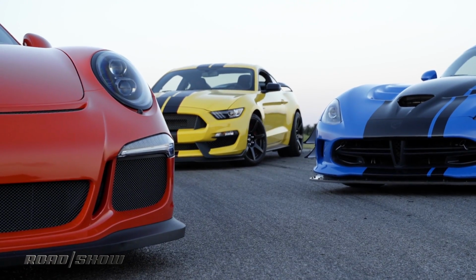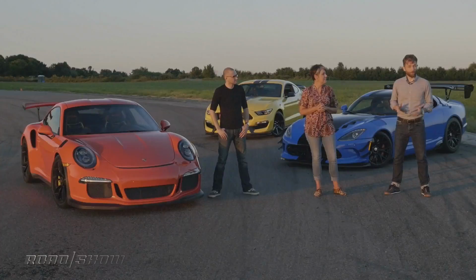Behind us, we have the Dodge Viper ACR, the Ford Mustang GT350R, and the Porsche 911 GT3 RS. That's enough R's for a pirate convention, but today we're going to find out which one is best on the track. I'll start with the Viper.